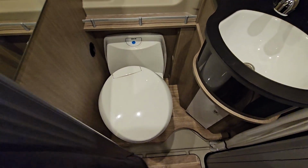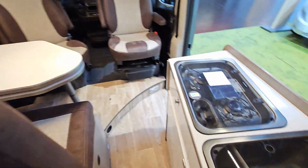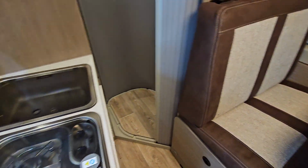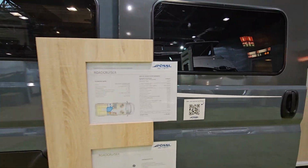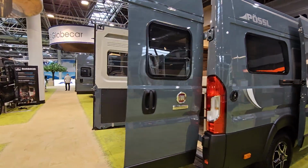In fact, as you've got the toilet there directly, you won't have to worry about it going in or coming out. 2 burners there, large table, something like this, you're looking at that much money, 72,000. So this is the longer version. That's a 736 centimeter van.